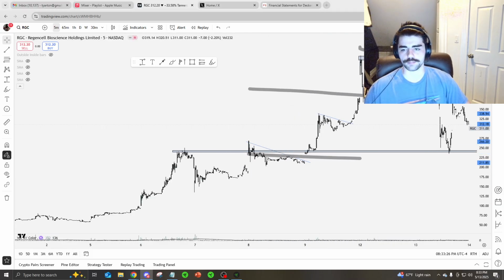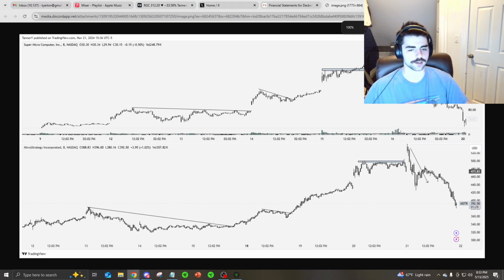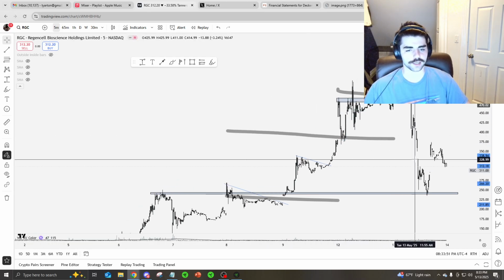If I were to pull up the SMCI or the MSTR setups, you could see that here. If I pop this up on screen, you've got SMCI on top, where you have your consolidation, flat top base, gap, fade, consolidation, consolidation, flat top base, gap, and fade. Same thing with RGC: consolidation, consolidation, flat top base, gap, and fade.